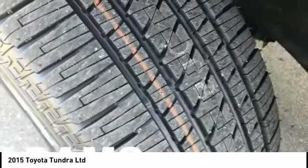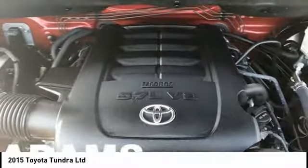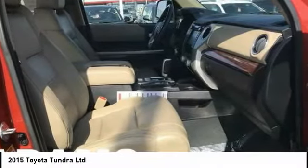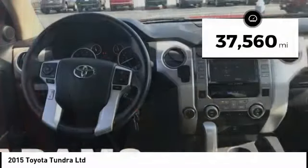With a towing capacity of up to 10,000-plus pounds and a payload capacity of over 2,000 pounds, the Tundra is the perfect mix of power and efficiency. This vehicle has less than 40,000 miles.